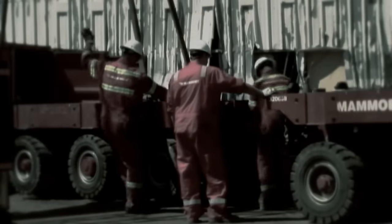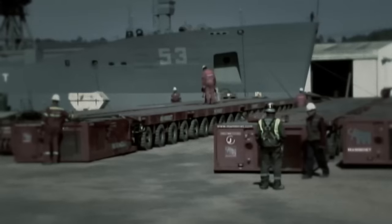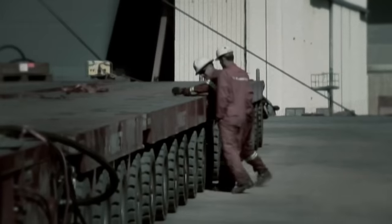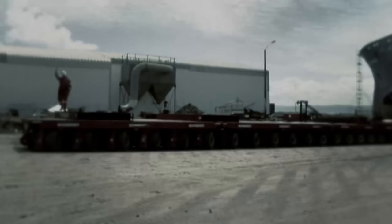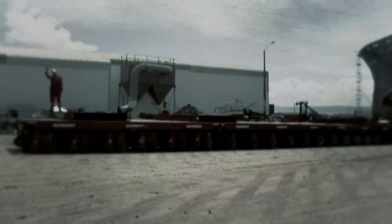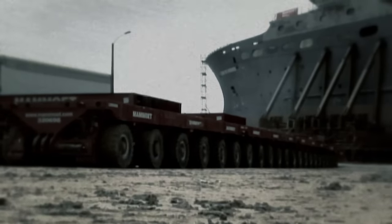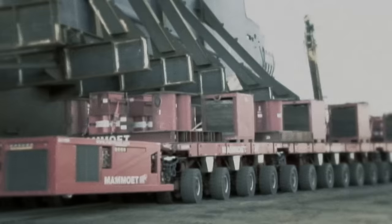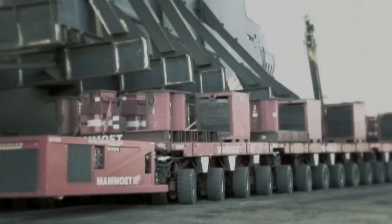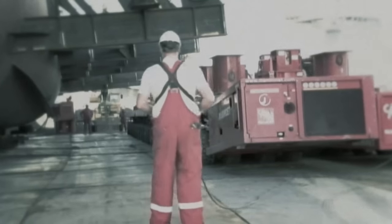The SPMTs were sent to Chile in containers from all over the world. As they were unloaded one by one, they were put through their paces to make sure they worked. Once the axle lines required were put together with their flat top, they were ready to lift the massive load. It is the most flexible form of transport available to the heavy lift operations.